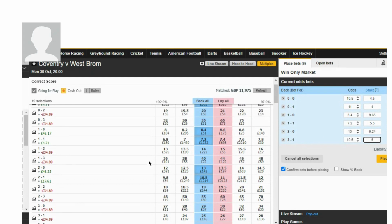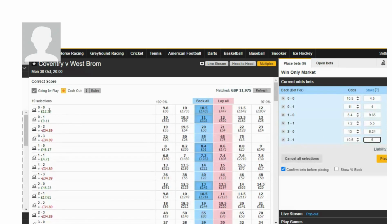And now what we'll do, because they've pushed, there's some more money on this, we'll take this down again. You just play around with it, to be honest. 4, 3.5, £3.50. 0-1. See if we can get that around about the same. Oh, that's nice. So we might be able to add to 3 now.